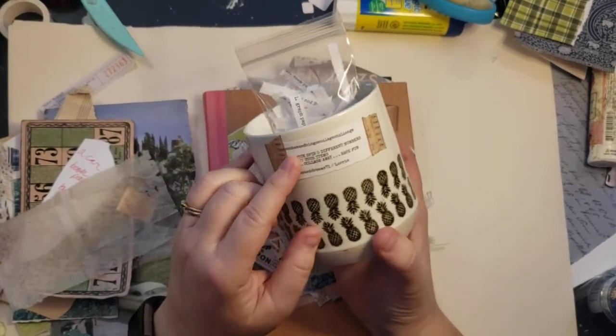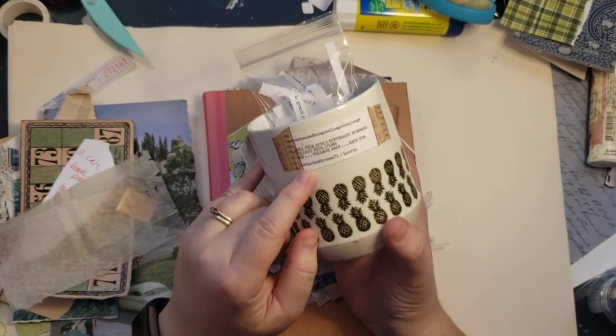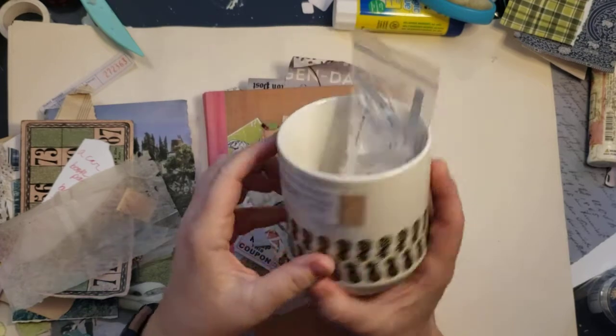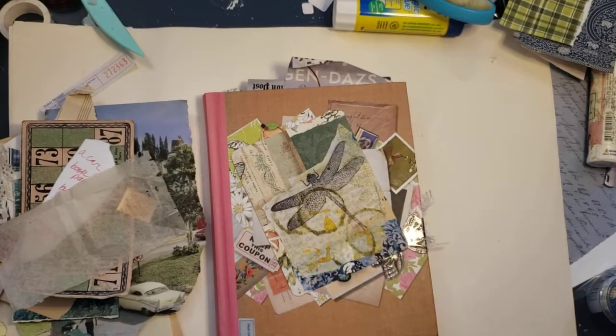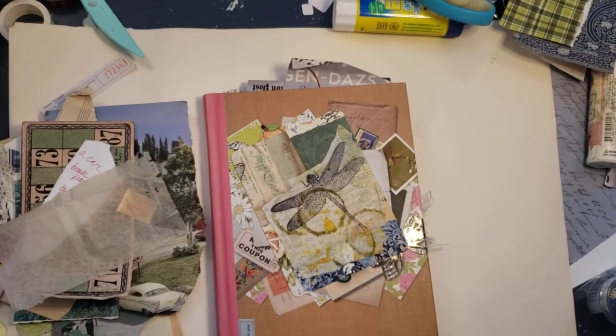This is a hashtag Enchanted Bingo Collage Challenge, in collaboration with Enchanted Dream 71, which is Lorrie on YouTube. I hope you will check her out. She's already finished. I started late, but it's all good. I mean, it's 15 weeks. Do it when you want.